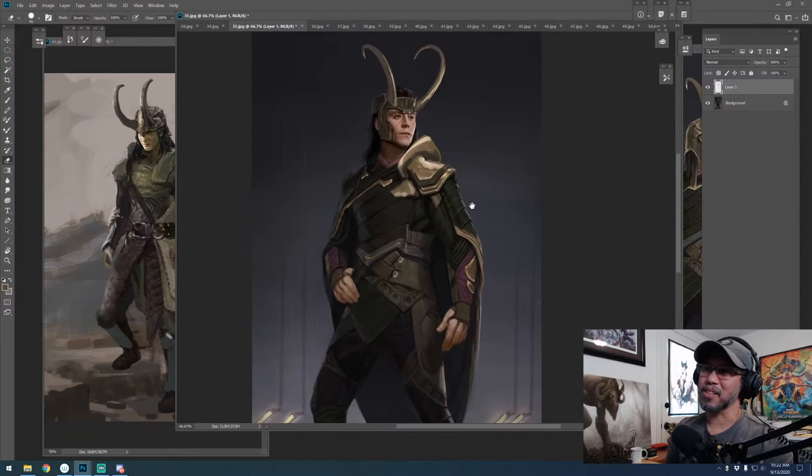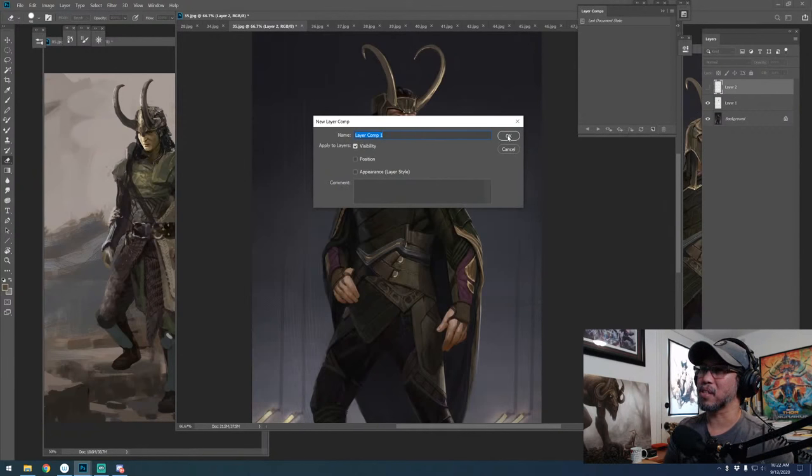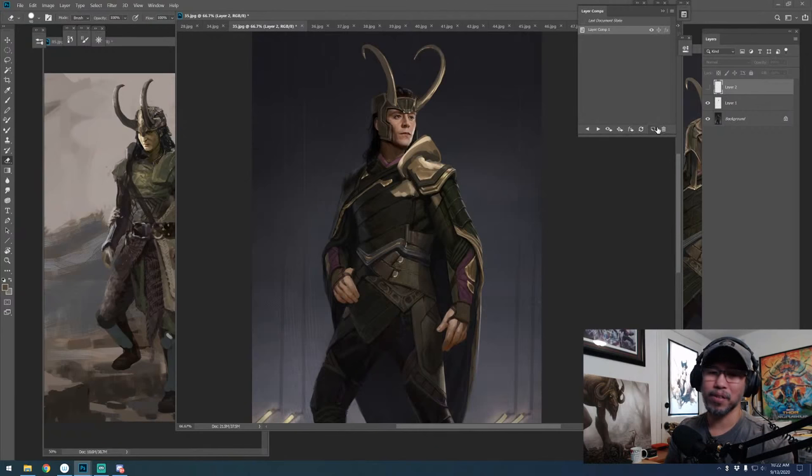So, this is a version I would keep, and this rough, and then I would do another version. There's this thing up here called layer comps. I'll save this version. Layer comps, just easy to click through it. Rodney Fuentebelia showed me this. He's another Marvel Studios supervisor, so go visit his Instagram, check out his work.